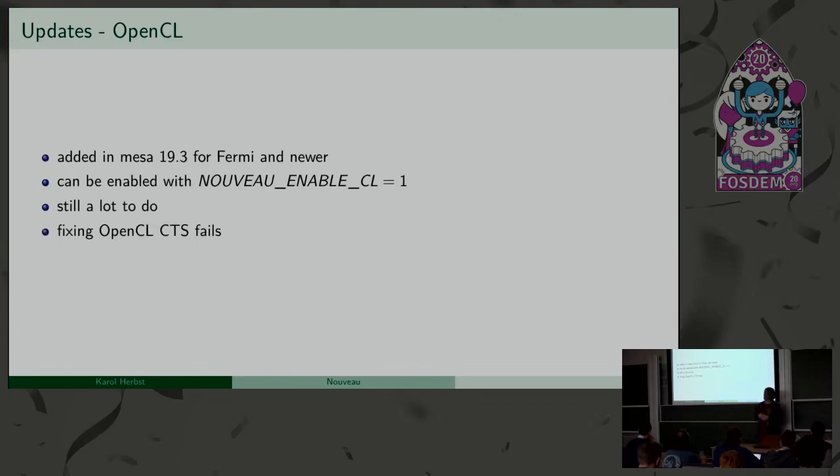But if anybody's interested in it and thinks, maybe I want to do some OpenCL driver stuff, there's this nice OpenCL conformance test suite, which is testing most of the OpenCL features. And I would say it's much easier to fix those issues than, for example, jump into an OpenGL driver and figuring out what's wrong there. Because the runtime is way simpler, and it's easier to follow what's actually going on there.